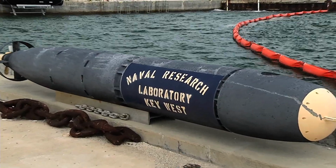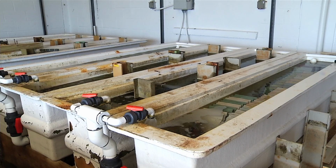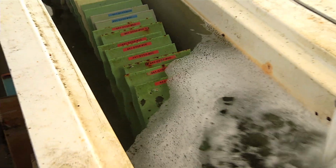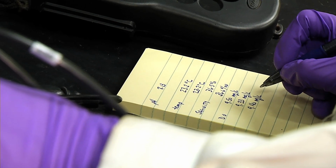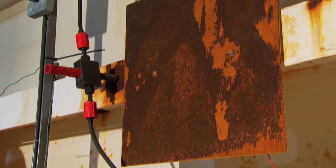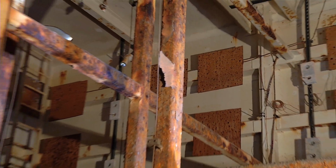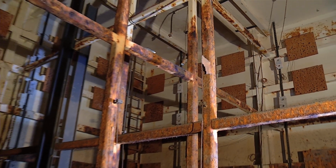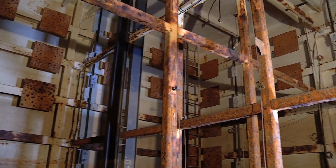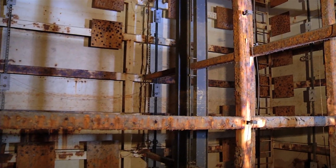At the Naval Research Lab in Key West, for example, research and development of various marine materials are tested and evaluated. Results are shared within the fleet. We have a couple of really good success stories, one being our corrosion sensors. We put a vertical array of reference cells inside a ballast tank, and external to the tank we can get a good understanding of if the tank is corroding and if we need to send an inspector in there to see the condition of the tank.